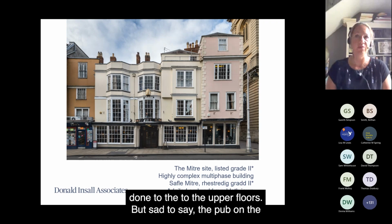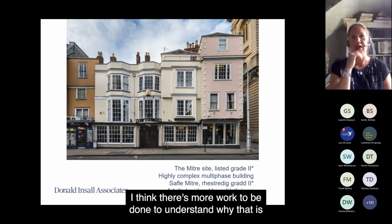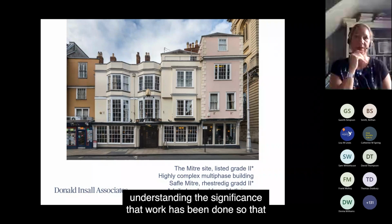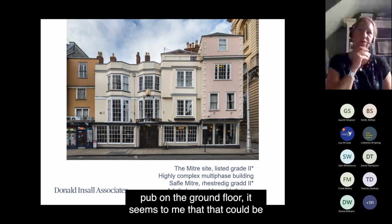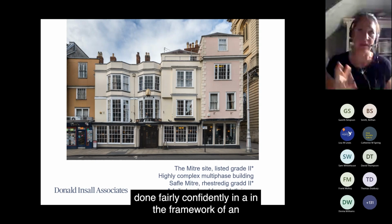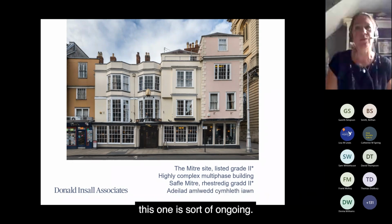but sad to say the pub on the ground floor still doesn't appear to have taken off, and I think there's more work to be done to understand why that is and what can be done about it. But certainly in terms of understanding the significance, that work has been done, so that as and when an application is brought forward to refurbish the pub on the ground floor, it seems to me that that could be done fairly confidently in the framework of an understanding of the significance of the building. So this one is sort of ongoing.